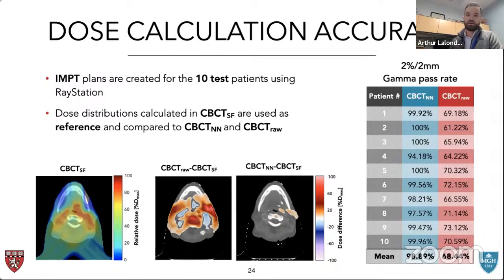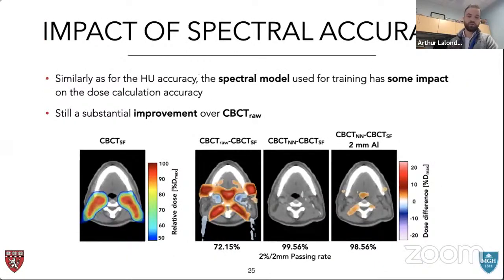And we had an average 2%/2 millimeter passing rate of near 99% with the cone beam CT images corrected with our neural network, compared to below 70% with the uncorrected images. Similarly, we looked into the impact of the spectral accuracy in terms of dose distribution, and it's basically just mirroring what we had in terms of image quality. So the passing rate is slightly reduced when there's added filtration between training and testing of the network, but we still have a very satisfying result and a significant improvement compared to the uncorrected images.